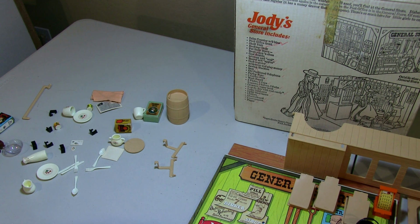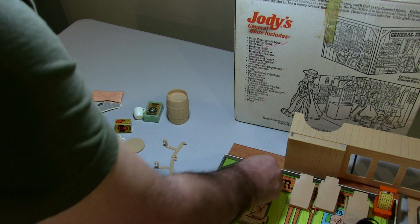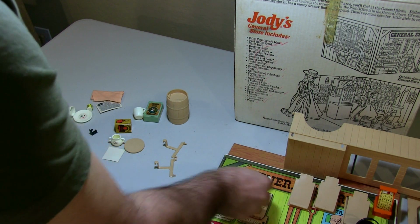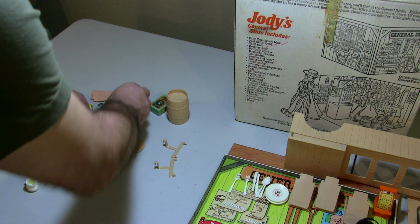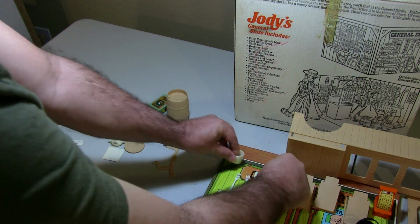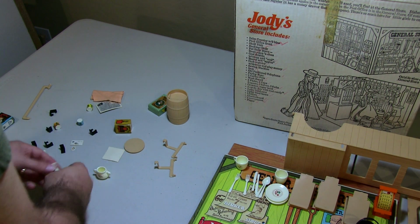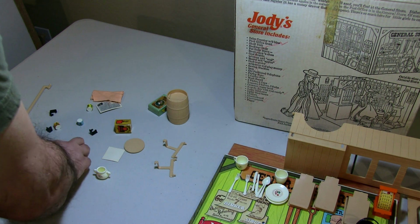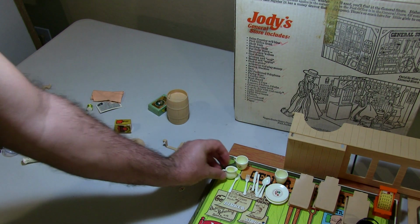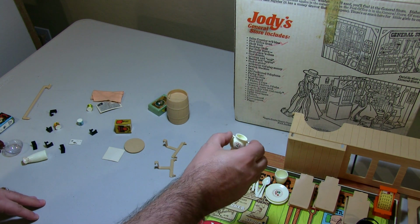Let's see. What's next? 2 plates, 2 cups, 2 spoons, 2 knives, and 2 forks. So we've got 2 forks, 2 knives, 2 spoons, 2 plates, 2 cups, creamer and sugar bowl. So we've got the creamer, and the sticker fell off. It's over here. I'll glue it back on. And here's the sugar bowl. I don't know if this is supposed to have a lid. If it is, it's missing.